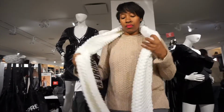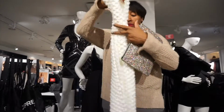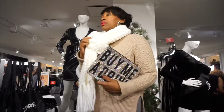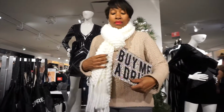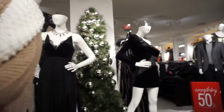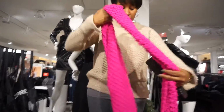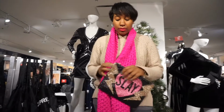So I popped into Express, which is one of those underrated stores for the Christmas holiday season for people of a certain age group. They had these really chunky scarves and sequin clutches I thought were so adorable. This was the white one. Love, love, love it. And then I also put my hands on the pink one. If you wanted to give someone something a little bright, definitely worth it, something wearable that will go a long way, pop into Express and go all out for the sequin clutch and the absolutely cute, super long, thick scarves.